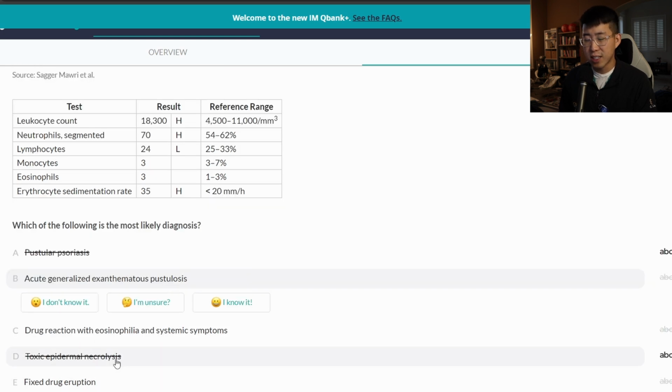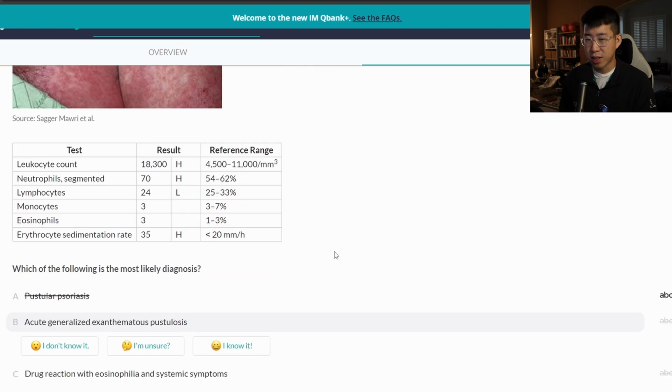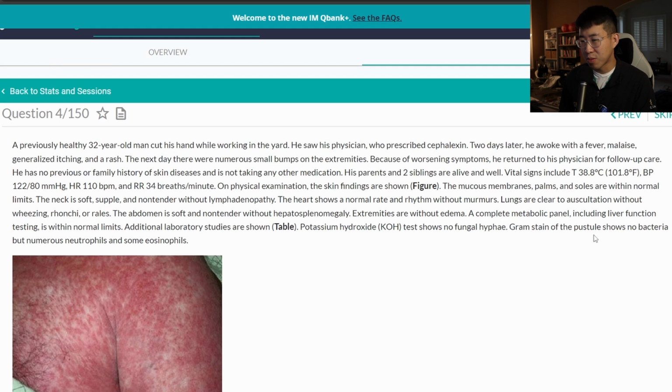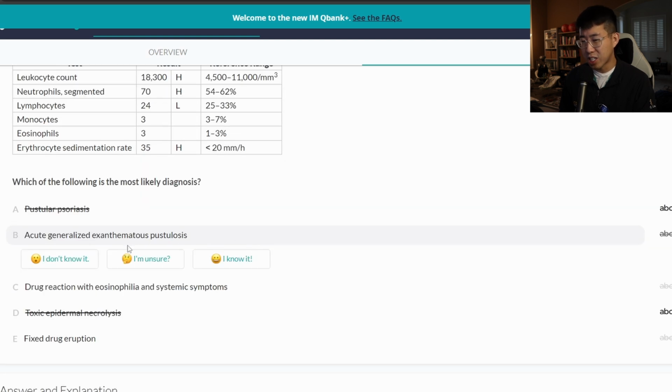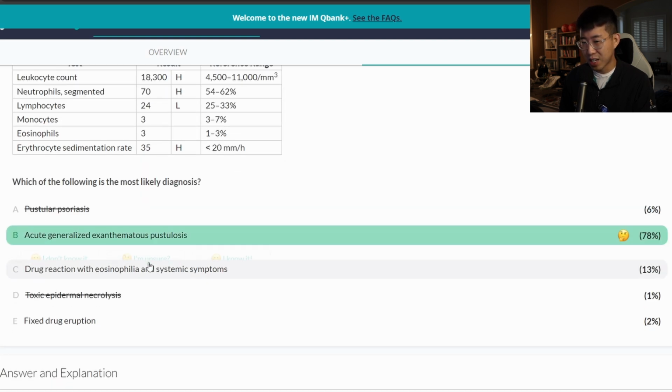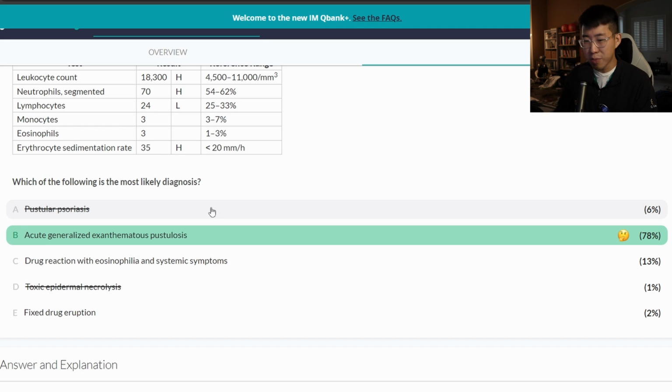Fixed drug eruption, I don't think would cause so much systemic symptoms. And then DRESS usually takes a little bit longer to appear, in my opinion. And we're not really seeing any peripheral eosinophilia, even though there's some eosinophils in the pustule. So I do think this is probably AGEP, but I'm not totally sure. So I'm going to say I'm unsure, and we are correct. And 78% of people got this right.